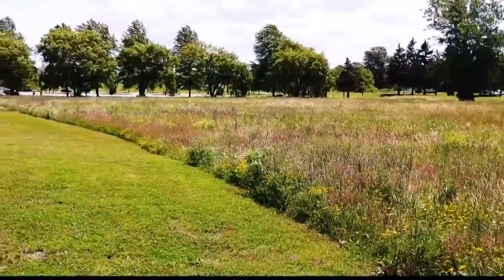We want to extend that, and we're hoping eventually to create public programs to bring people in from the community and talk about establishing a bluebird trail or talk about natural regeneration areas and what you can do on your own property. The surrounding neighborhood is benefiting as well.